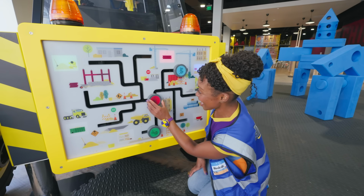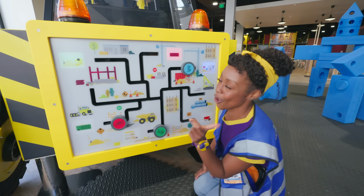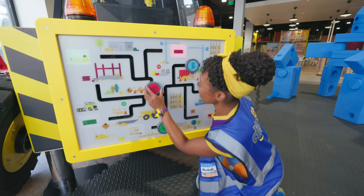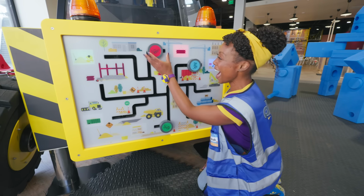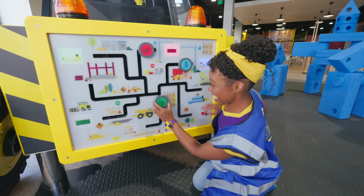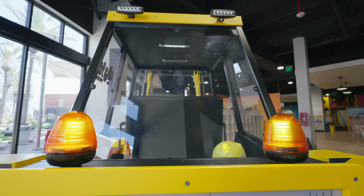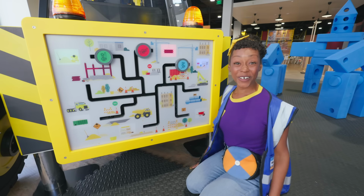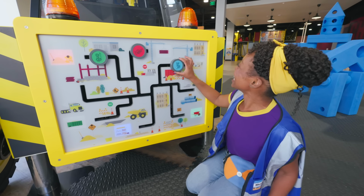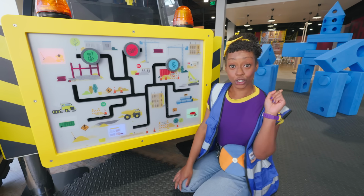Okay, let's try for Red. Da, da, da. Which way will we go? Huh, no, that's not the right way. Da, da, da. We made it! Okay, one more vehicle to go. Da, da, da. Wow! We did it! We matched all the vehicles. That was so awesome.